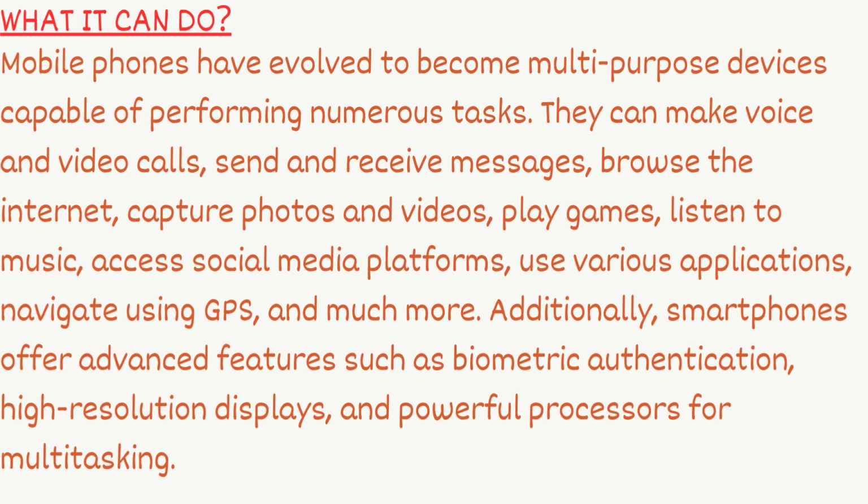Mobile phones have evolved to become multi-purpose devices capable of performing numerous tasks. They can make voice and video calls, send and receive messages, browse the internet, capture photos and videos, play games, listen to music, access social media platforms, use various applications, navigate using GPS, and much more. Additionally, smartphones offer advanced features such as biometric authentication, high-resolution displays, and powerful processors for multitasking.